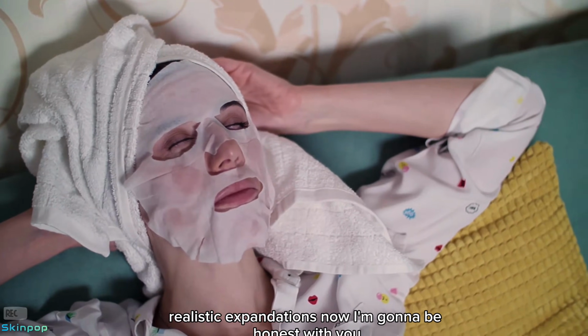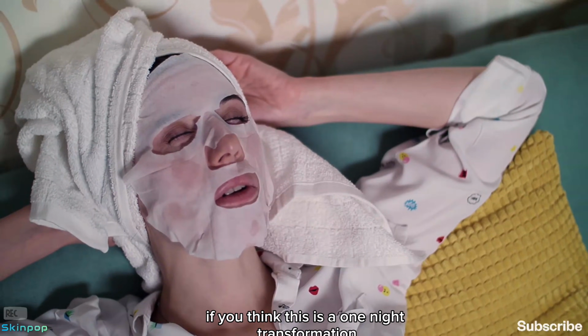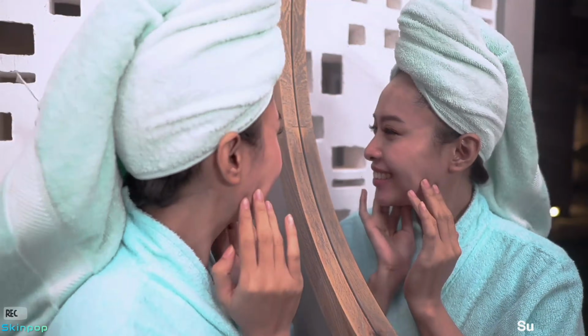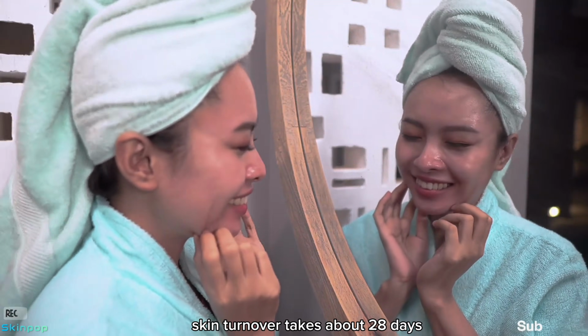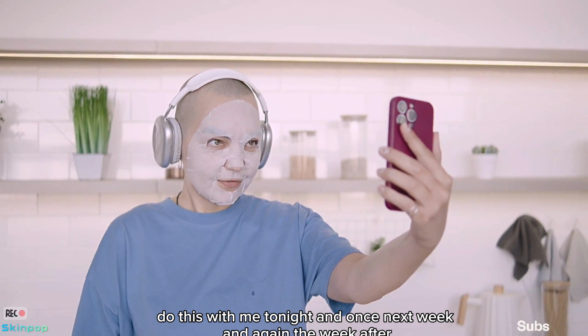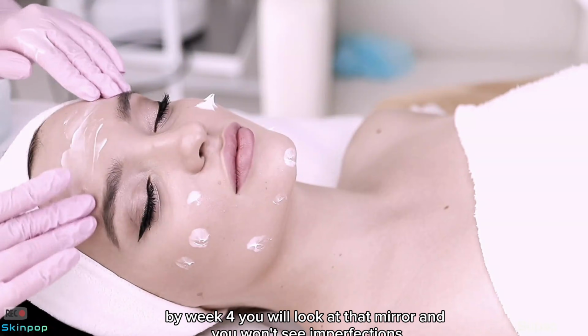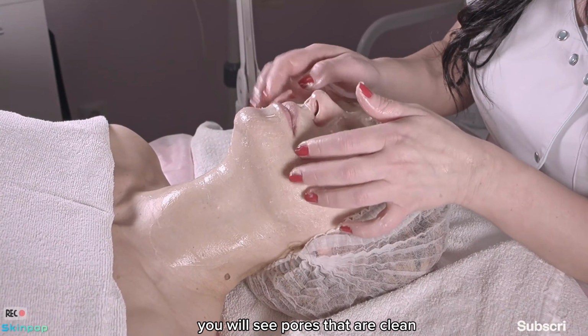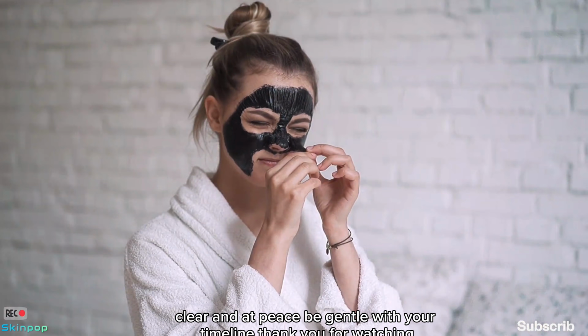Realistic expectations. Now I'm going to be honest with you. If you think this is a one-night transformation, I'm here to bring you back down to earth. Skin turnover takes about 28 days. Do this with me tonight, and once next week, and again the week after. By week 4, you will look at that mirror and you won't see imperfections. You will see pores that are clean, clear, and at peace. Be gentle with your timeline.